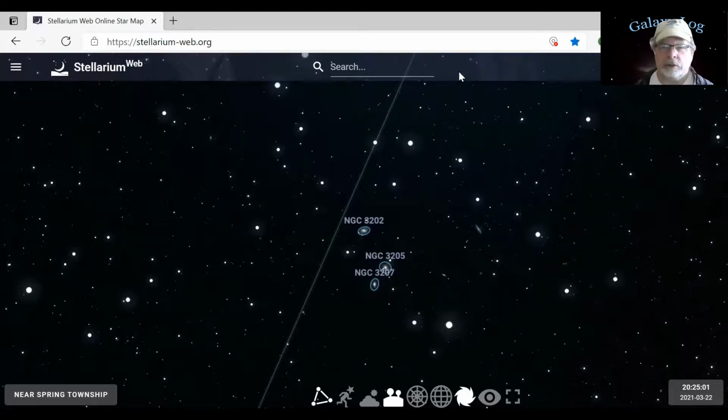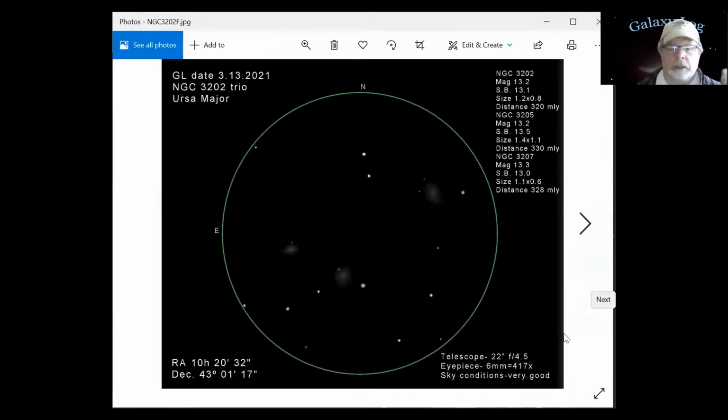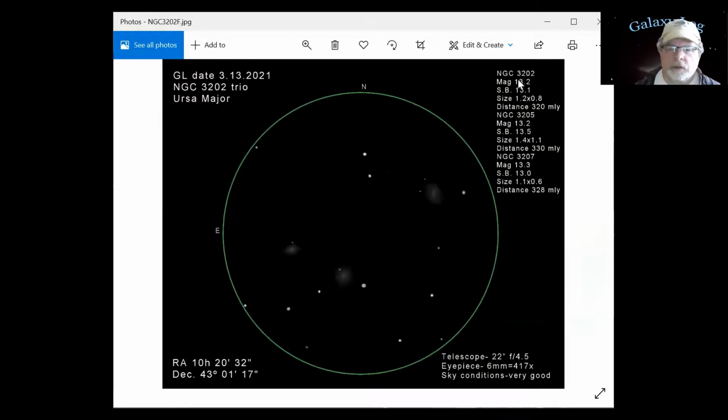So if we go to the near view, here they are. These are the particulars. They're all a little dimmer than 13th magnitude, and they're well over 300 million light years away, and it's really a neat group of galaxies. It was easy to find with low magnification. You could see them grouped together. It was pretty neat. I had the 6mm again in here at 417 power, and it really gave a nice view of all three galaxies.